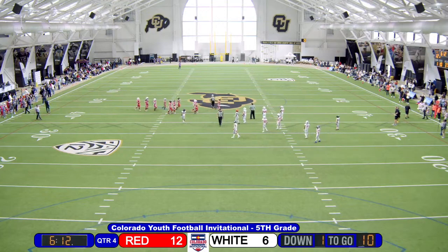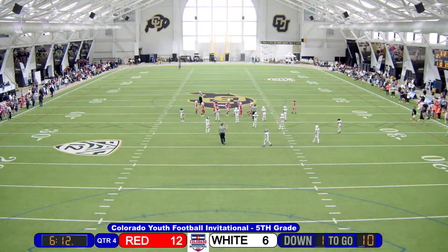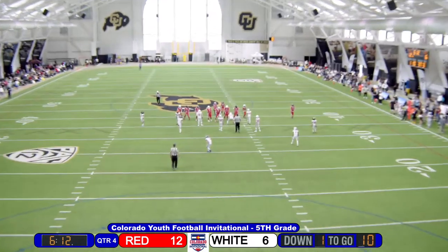6:12 remaining in the fourth quarter. And guys, Jazzy Nigel working hard for someone to talk to down there. Hopefully can hook up with someone soon.